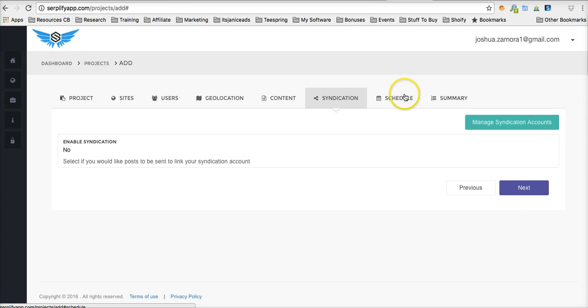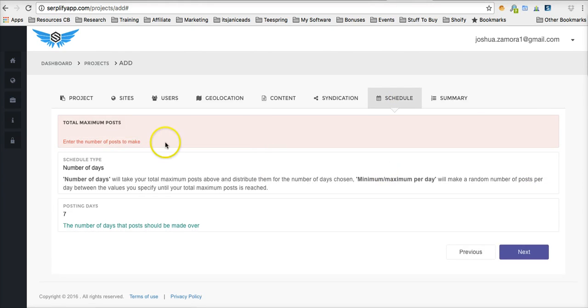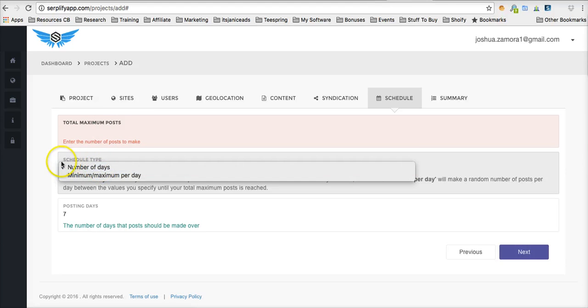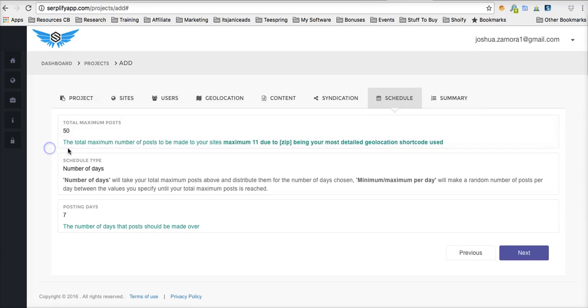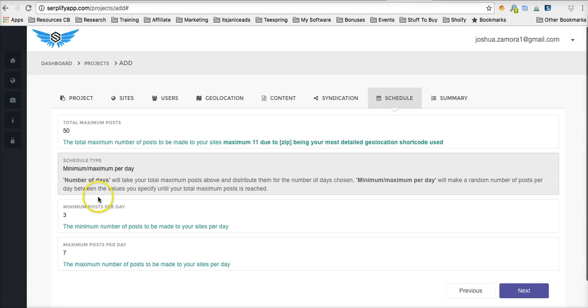Right? And the next step is to schedule those posts here. So if I click next, here's where your customers will be able to let Serplify pretty much take the wheel and post all of this content based on what they set here. So your customers will be able to do it one of two ways. They'll be able to either do it based on number of days or minimum and maximum per day. Okay, so number of days and total maximum posts here. Let's say they want to do 50 posts. Okay, and 50 posts across, let's say, 20 days. Okay, and then from there they'll be able to set the minimum and maximum per day as well.